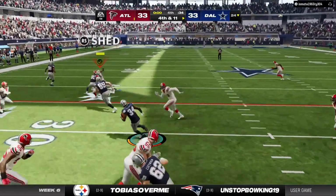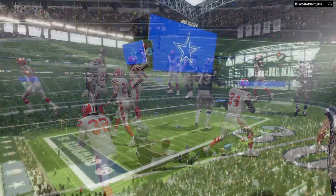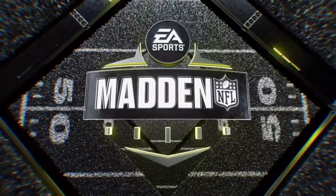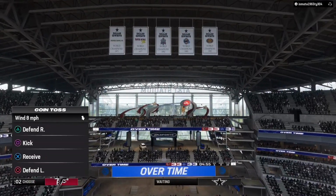They'll go. Achane. And he won't get there. They stop him a few yards short of the line to gain. It's a little teaching moment here. Overtime rules. Remind us how this goes, partner.